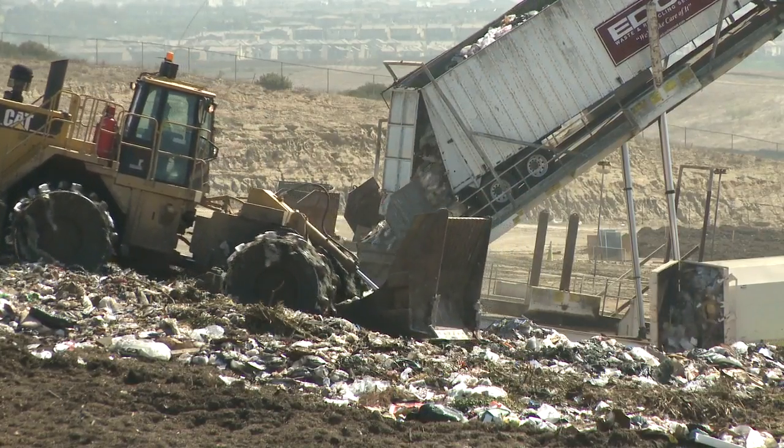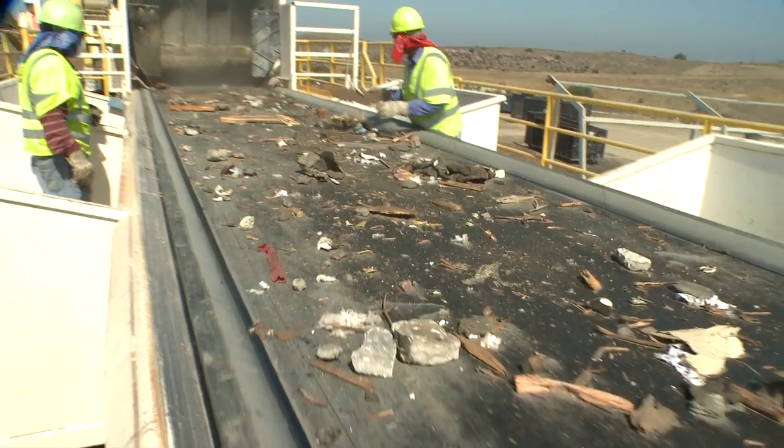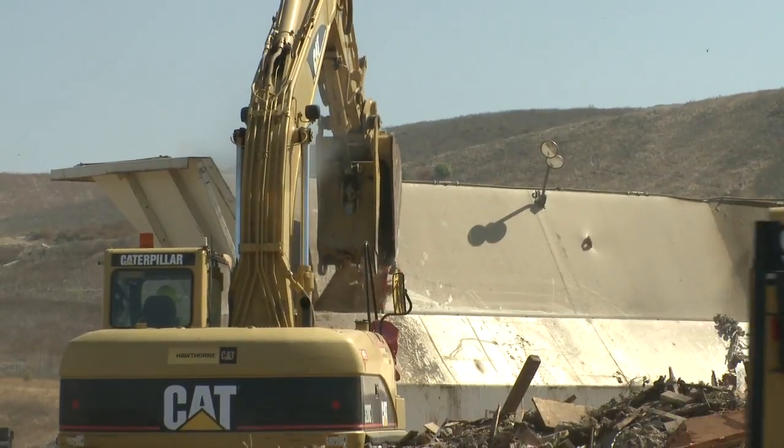The Department of Environmental Health also keeps tabs on landfills. It doesn't matter if they're open or closed. There are still rules that must be followed to keep them safe.